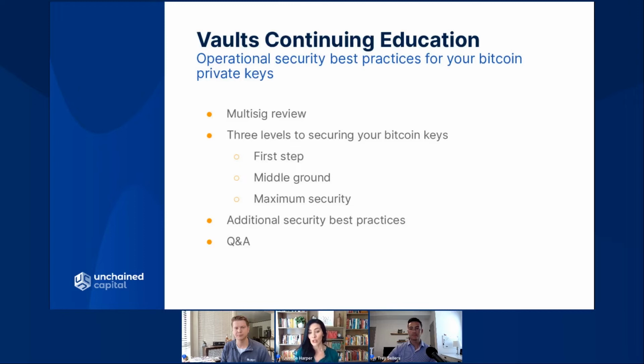Today we have a very important topic for you: operational security best practices for your Bitcoin private keys. So you've set up your Unchained Vault. You've made the big move to multisig, right? Because you're going to eliminate single points of failure. But now you have those keys to secure. Where are you securing those? What is the best way to do so?